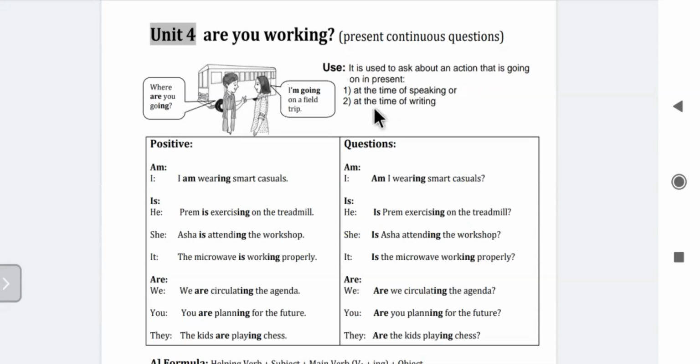And the same thing at the time of writing. One person is asking the question to another person. Let's say John is asking Mary, hey, Mary, is it raining? Is it raining outside? These are the same present continuous tenses, but only in question form. Let's see somebody asking a question and answering in the same present continuous tense. Read the question and answer from here. Where are you going? Again, your volume has gone down. Where are you going? I'm going on a field trip.